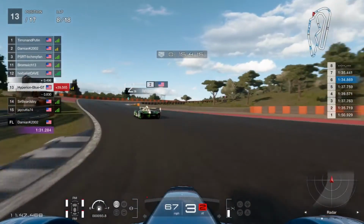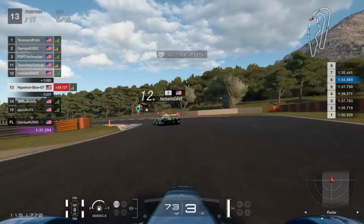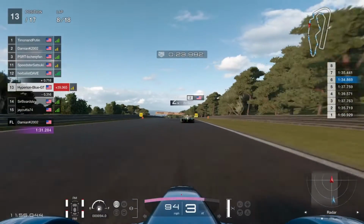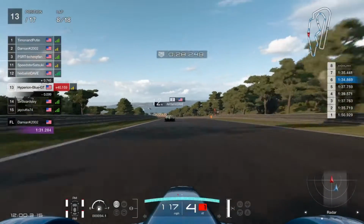Can't believe it. Team Chris is really hot. It has given a well-defended run to let Hyperion-Blue-GT pass through. Now that was getting a little bit more drama to be seen this time for the moment, folks.